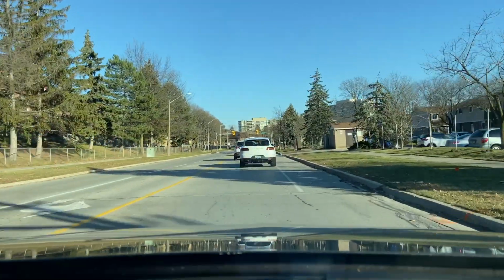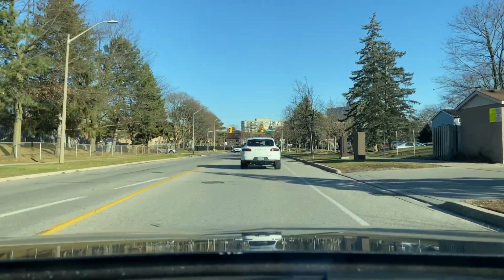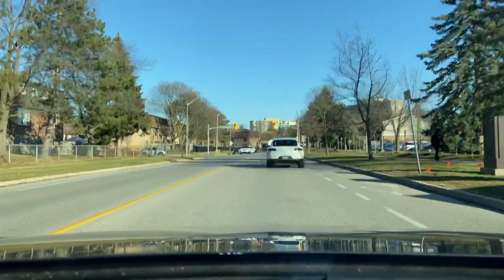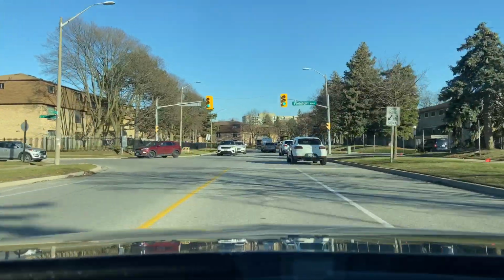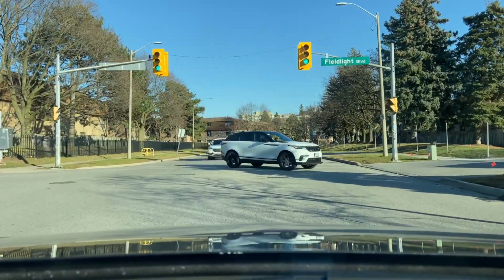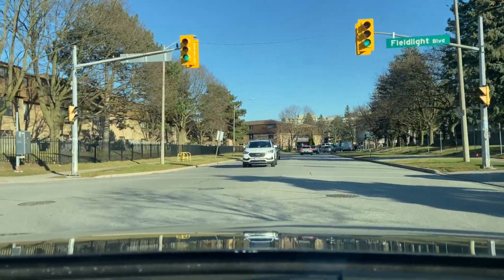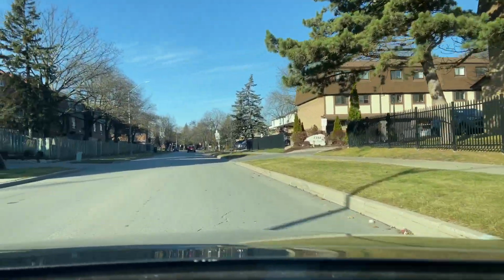Now we're going to be taking a left here, but if you continue going straight down Glenana, you'll get to the city center neighborhood and to the Pickering town center. So I'll have another video of the city center neighborhood coming out soon as well. So we're taking a left here, now we're on Field Light Boulevard.